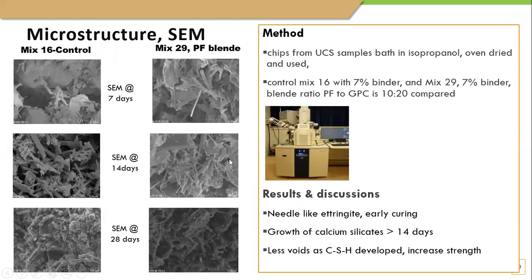Microstructure analysis was also done for the control mix and the pumice blend mix. It was scanned at 7, 14, and 28 days of curing, and a general trend is that ettringite forms at the earliest stage at 7 days, and then as the curing days increase, more calcium silicate forms. The more calcium silicate forms, the less the void, so it increases the strength of the material.